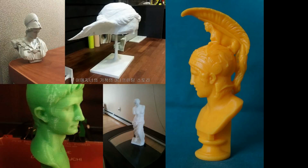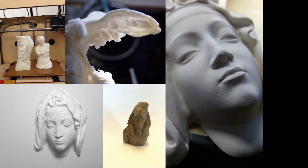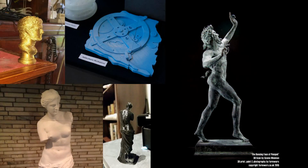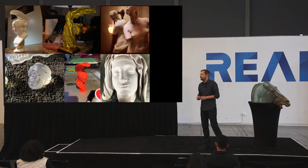When I look at these works, I think how much has been done with the few scans that I've created and shared, and I think how much more could these people do if they had access to even more.